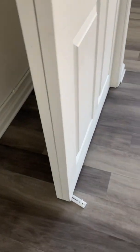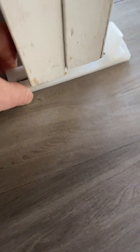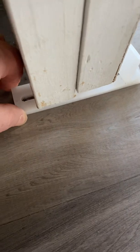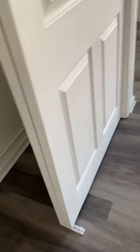The closet doors, this has come off. It looks like there was something either here, or maybe this is the part that belongs and the screw came out. Something needs to be repaired there to keep this closet on track. That's one thing I noticed. Other than that, it's warm back here.